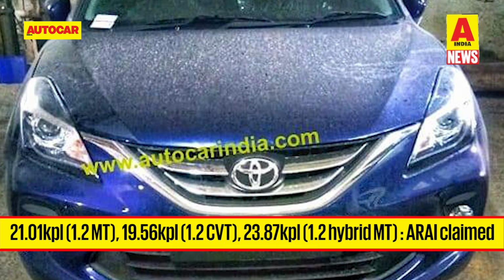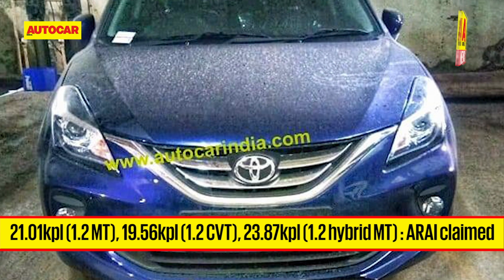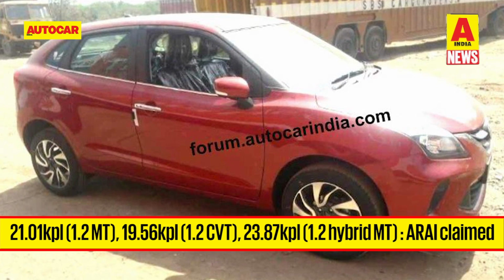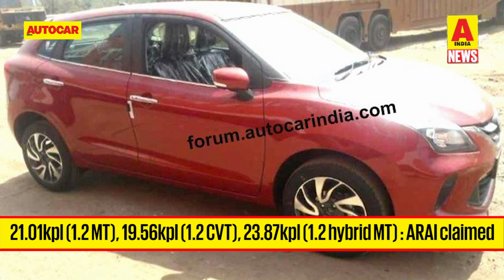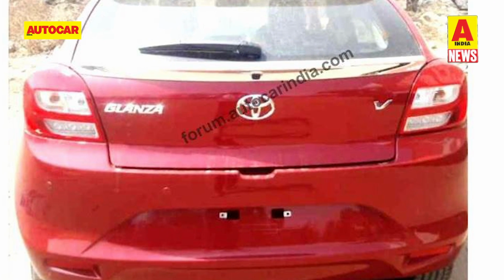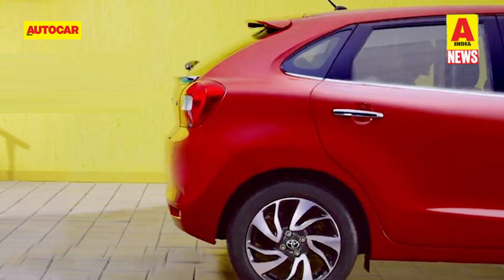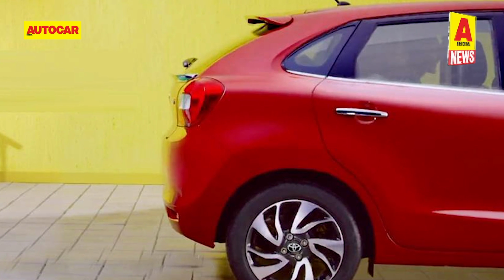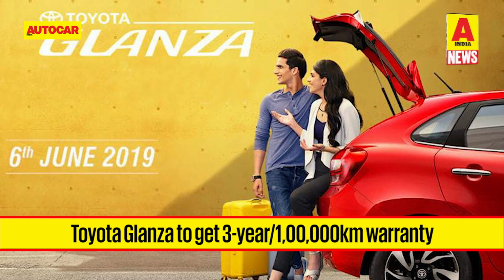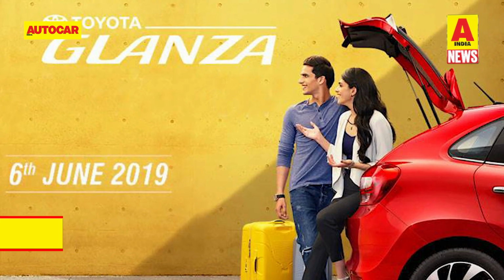The ARAI claimed fuel economy is 21.01 kpl for the 1.2 manual, 19.56 kpl for the 1.2 CVT, and a solid 23.87 kpl for the 1.2 petrol hybrid manual. We expect the GLanza to cost about 10,000 to 14,000 rupees more than a Baleno, but the Toyota will have the advantage of a better standard warranty, 3 years or 1 lakh kilometers versus 2 years or 40,000 kilometers.